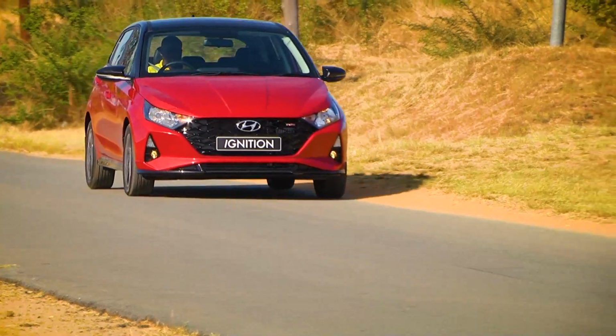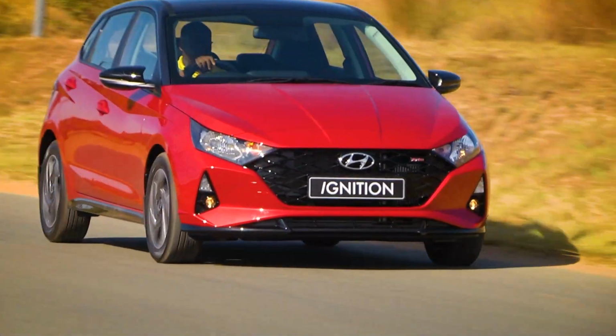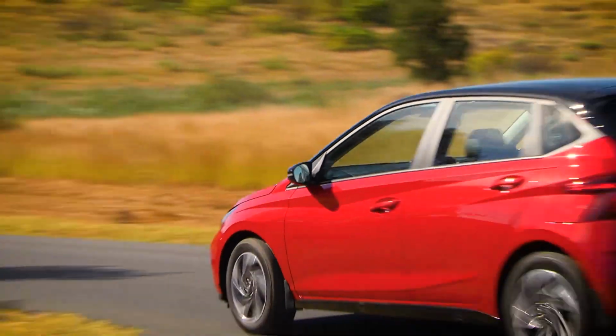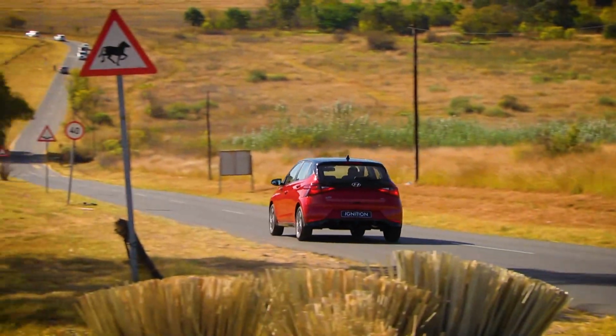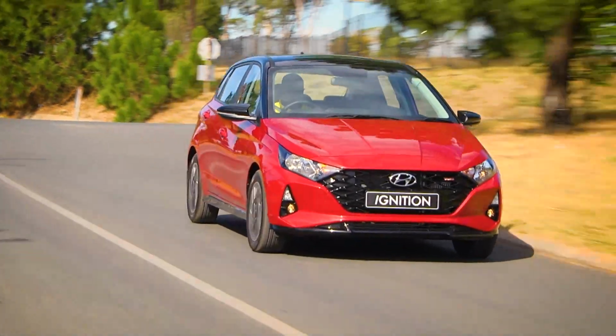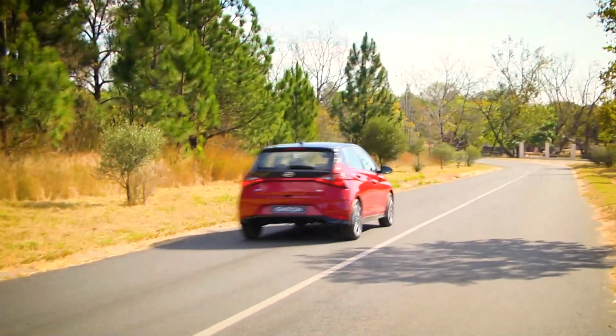What's quite interesting is the gearbox in this specific model. It comes with a 7-speed dual clutch transmission. But unlike other manufacturers who outsource their dual clutch transmissions, Hyundai actually make their own gearboxes in-house. And I must say I'm quite impressed by the changing characteristics of this transmission. It's not too slow, it's not too jerky. For an in-house product, it's actually quite good.